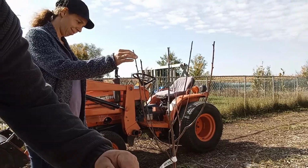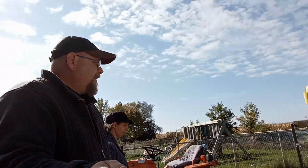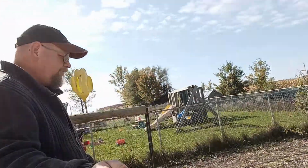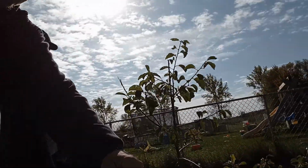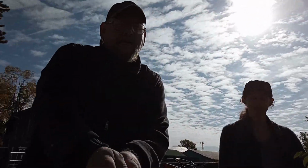It lost its leaves by the end of the year. I'm not sure if that's supposed to happen. And we planted a plum, which is still doing well. Not sure. Can't really see too much about what you guys are seeing here.